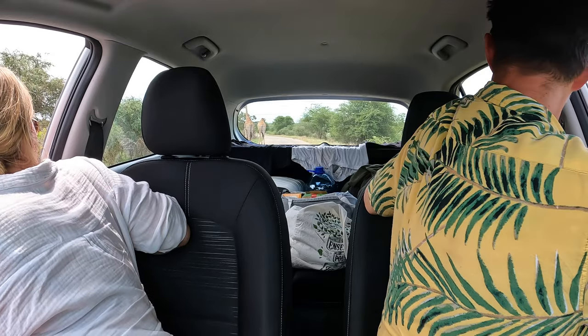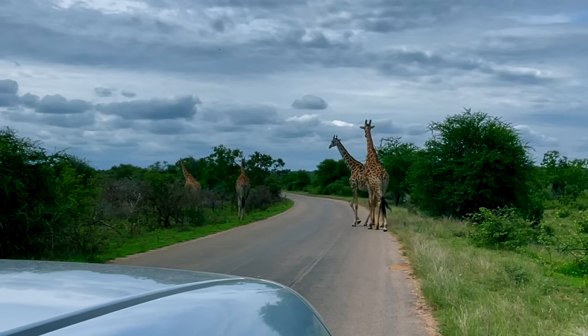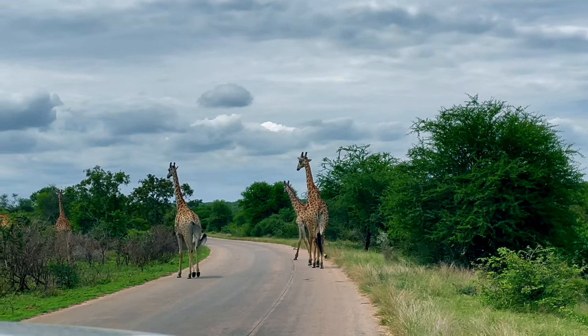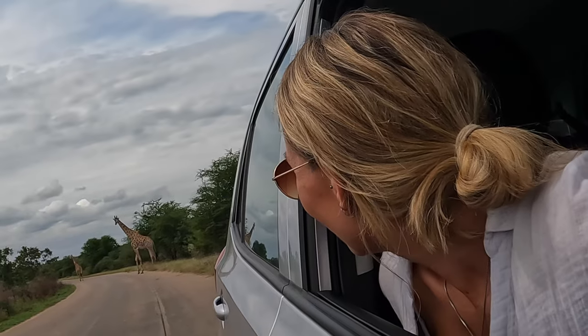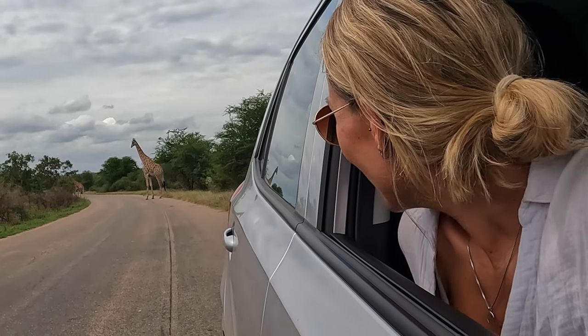Oh my god, Max, they're so big. They're huge. Oh my god, they're massive. This is the most amazing thing I have ever seen in my life. Holy god. Oh my god, he's way bigger than the others. He's massive, hey? Well, never had a traffic jam because of a few giraffes.